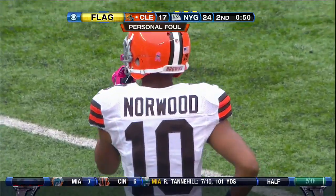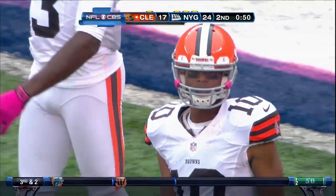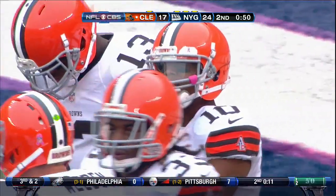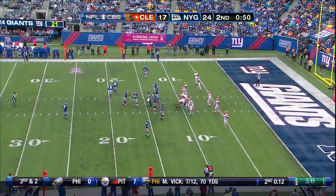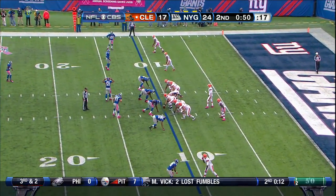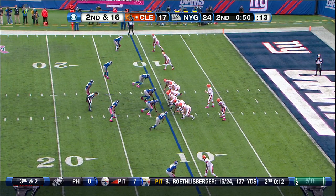Still second down. Jordan Norwood, the second-year wide receiver out of Penn State, who was inactive the first 2 games of this season, pressed into service. So now the line of scrimmage just outside the 10-yard line. They need the 27-yard line for a first down.